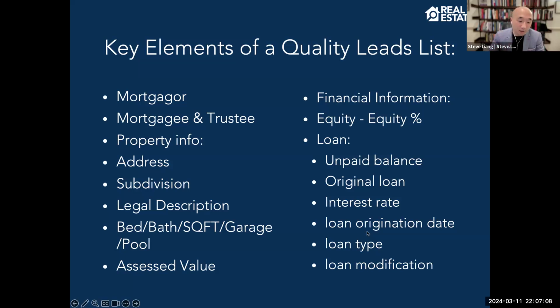Well, a couple of things that our successful clients use is they filter by equity. They want to focus on the properties that have big equity so that they can acquire it with the margins that they need to make it a good deal. Some of them also will look at what city they're in and what subdivision they are in. And there are other ways to filter this information. So again, the more data that you have, the better, and the fresher the data that you have, the better.